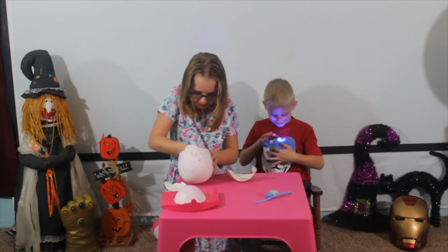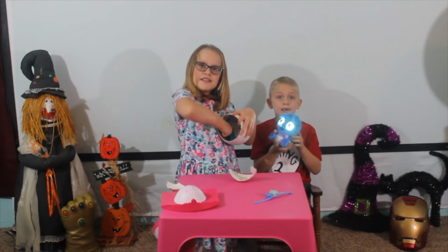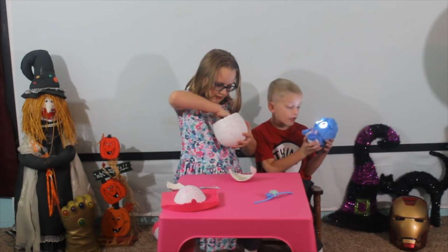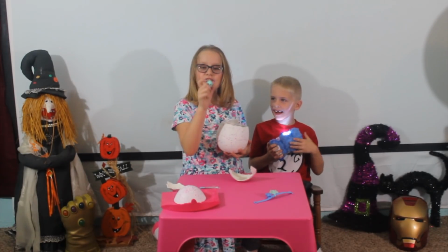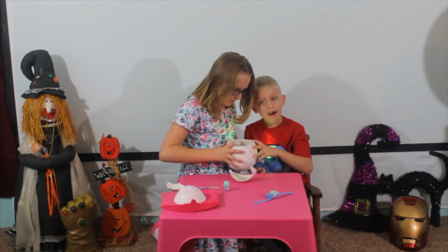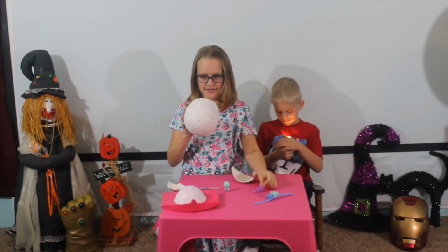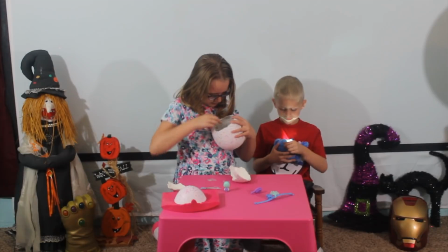It looks like it's got something in here. It actually moves its mouth! See guys, look! It actually has a mouth! What's in there? It's got a little Hatchimal, like its little pet. It's got a tiny hairbrush. Let's rip this one open.